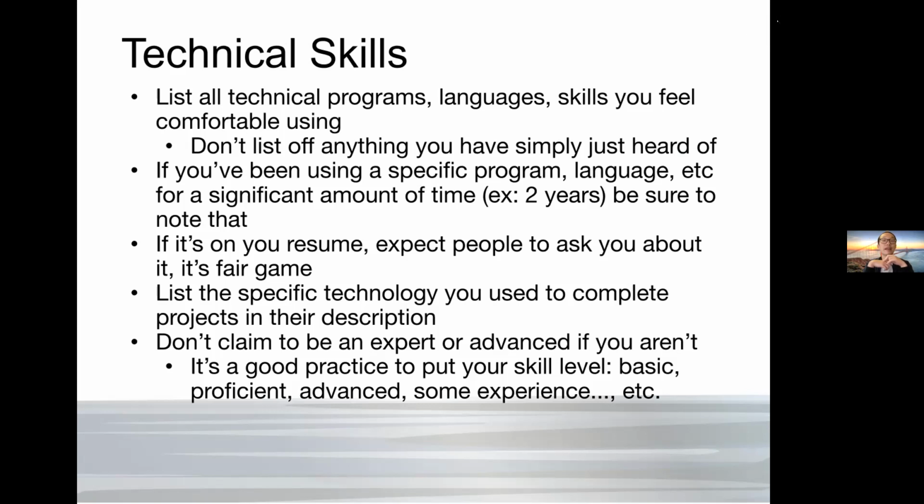I wouldn't include anything that you've just heard of or maybe just used once for a class project. I would generally make sure that these programming languages that you include are ones where, if an employer were to ask you to build something really makeshift on the spot, say during a technical interview, you'd feel some degree of competence in being able to do that. With perhaps a little bit of guidance, but not needing to completely look up how to format the syntax for this or whatnot.